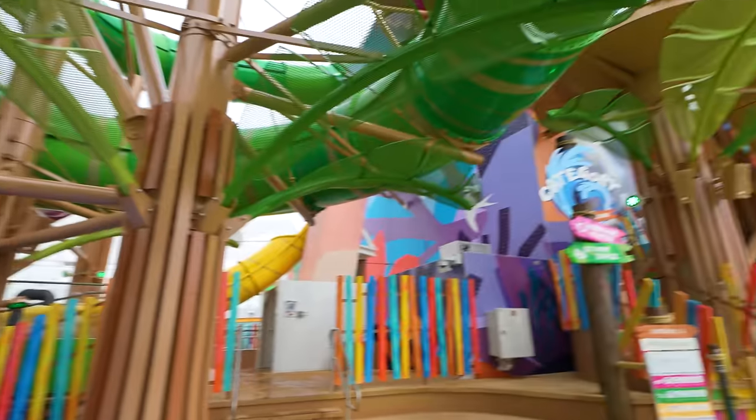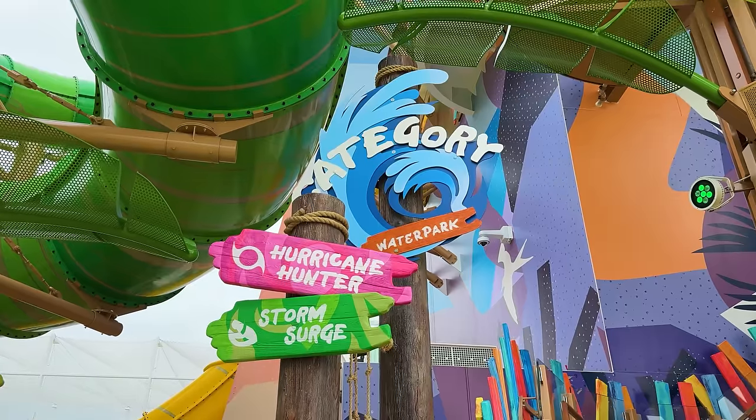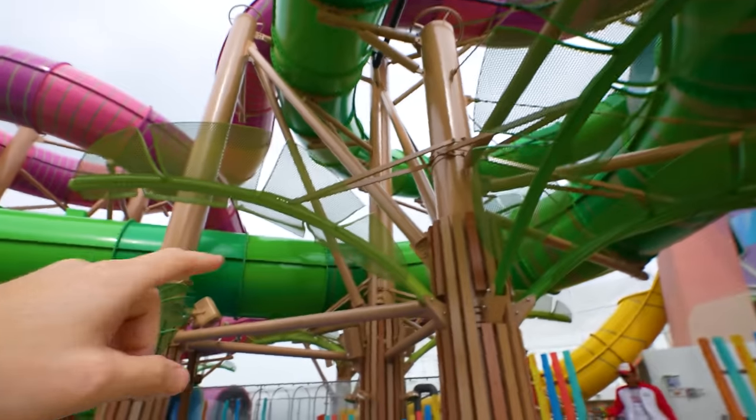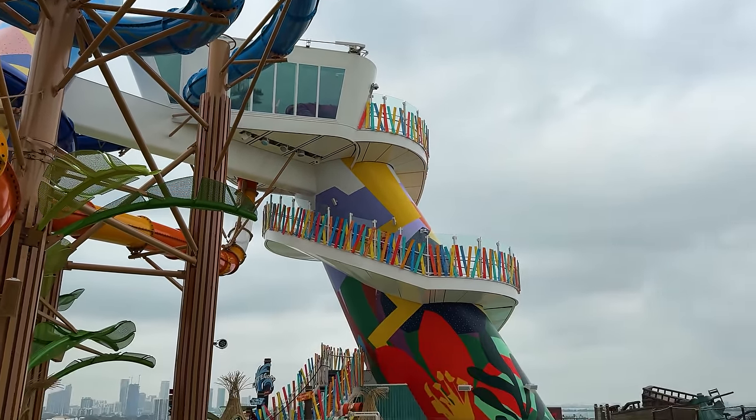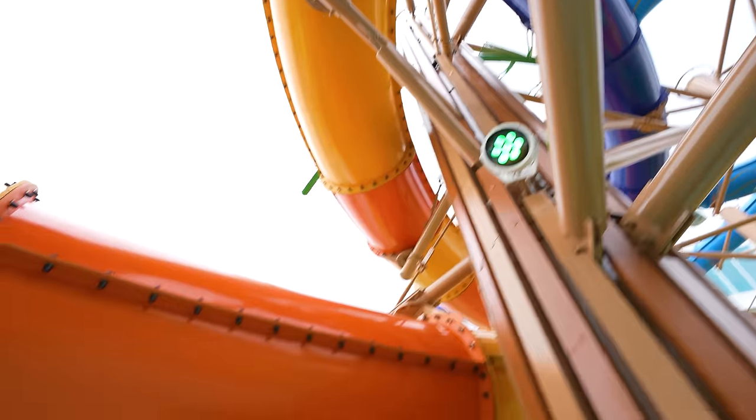Yeah? So there are two towers. We started with this one that had Hurricane Hunter, Storm Surge and Pressure Drop, and then we're gonna go over to the other tower, which is the big one over there. That has the mat racers, as well as the really big drop slide. So part two of the water park coming up.